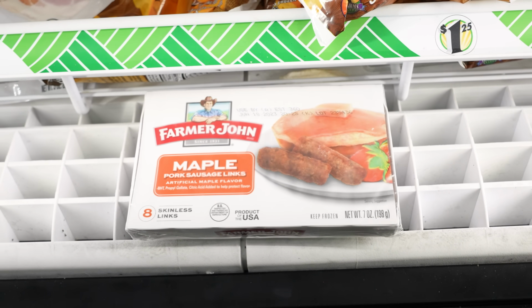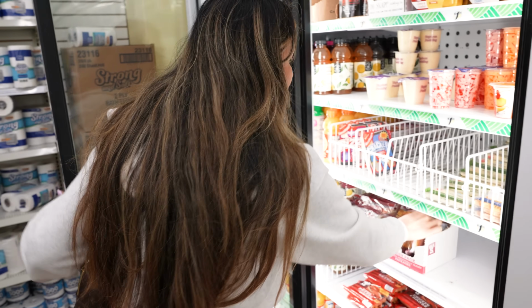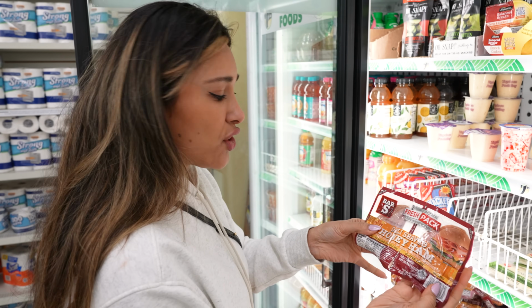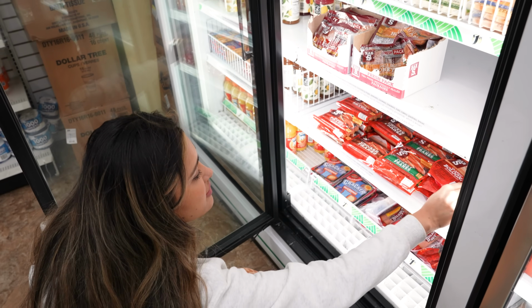I do see that they do have a lot of meats, kind of like deli meats. So they have these that are already pre-cooked. Over here, they have actual deli meats for sandwiches and stuff like that. It looks like everything's just kind of teeny tiny, but again, at $1.25, what do we really expect here, you know? Then we have the hot dogs, bologna.